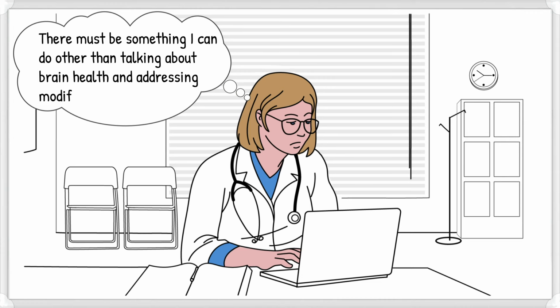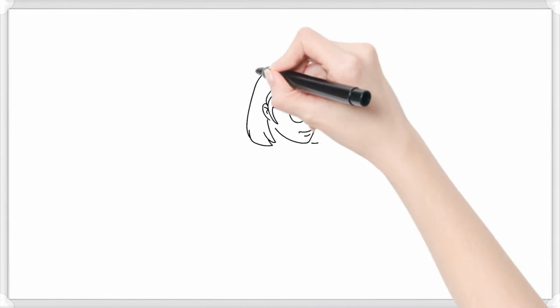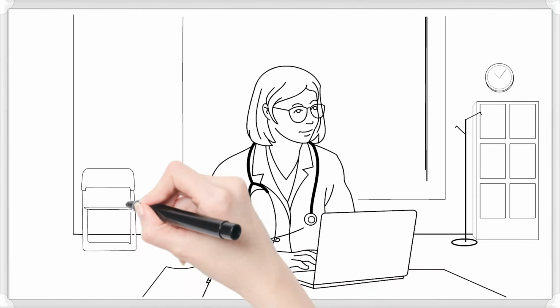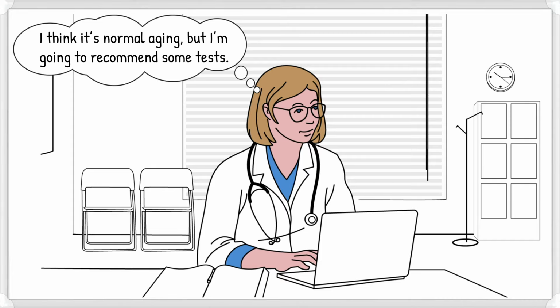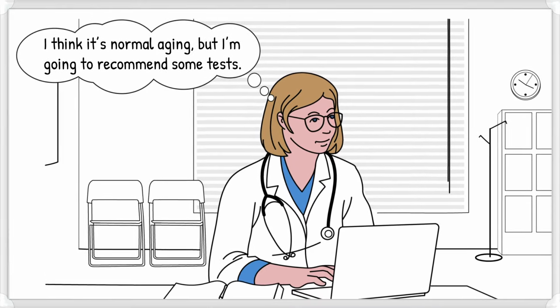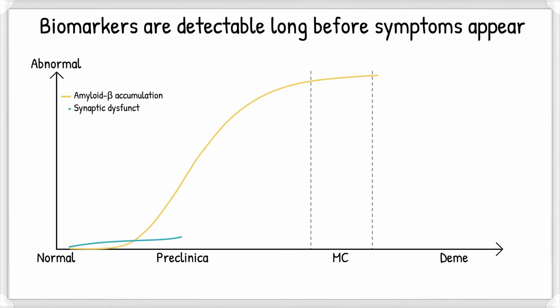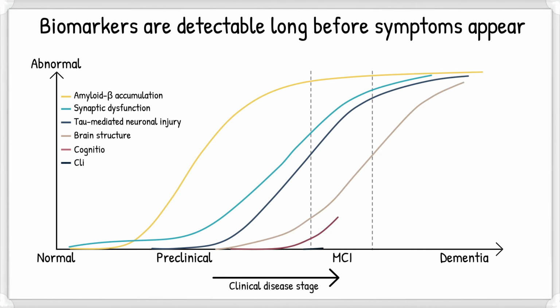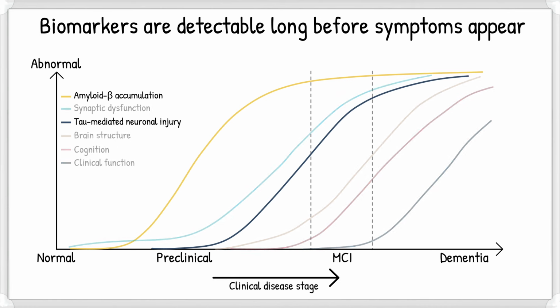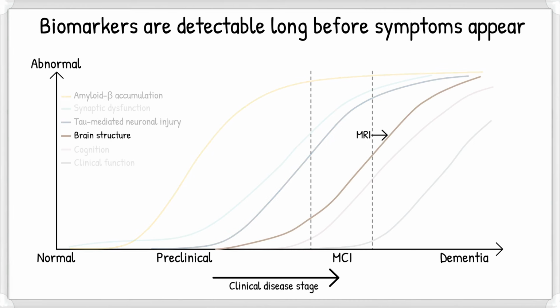So beyond discussing brain health and addressing modifiable risk factors, is there more you can do? Yes. Being aware of symptoms and the differences between normal aging and dementia enables earlier diagnosis. For even earlier detection, the neurological changes of Alzheimer's disease can be identified before clinical symptoms appear. You're probably familiar with long-standing Alzheimer's disease biomarkers and tests used to detect them. Levels of beta amyloid and tau can be measured in cerebrospinal fluid or through positron emission tomography or PET scans. Magnetic resonance imaging, or MRI, can detect degeneration in the brain.